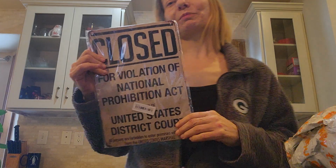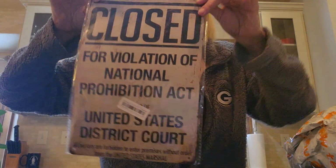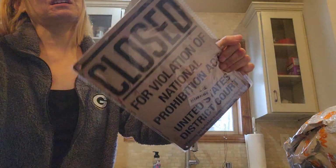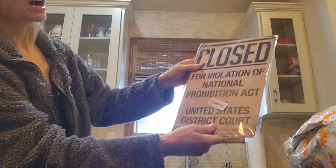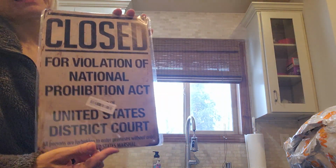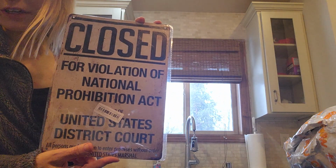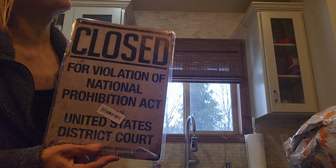Depending on what you're planning on doing with it, if you're just going to put it up on the wall, it'll flatten out once you nail it up. Or a lot of times I just like to use push pins, they're simple enough. That way you don't have to break out the hammer. But yeah, "Closed for violation of National Prohibition Act." My significant other owns a bar, so I thought he might like this for his wall.